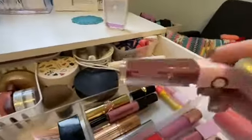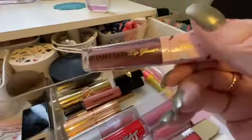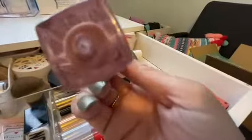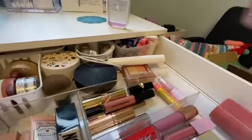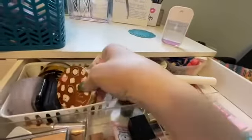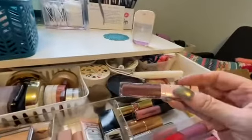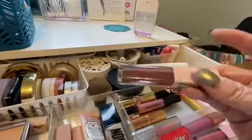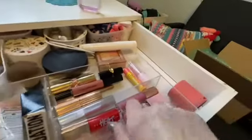Then I have this from Too Faced. This is the Lip Injection, and this one is in the shade Christmas Cocoa, and this came with the bronzer as a set. I like that color. I've used it a few times. It doesn't come out as dark on the lips as it looks in the tube, but I am going to put that back. And then two more items.